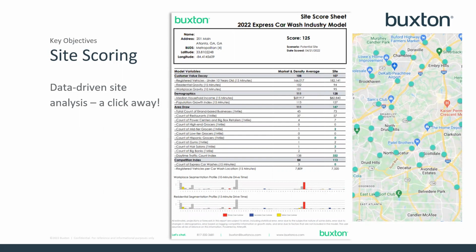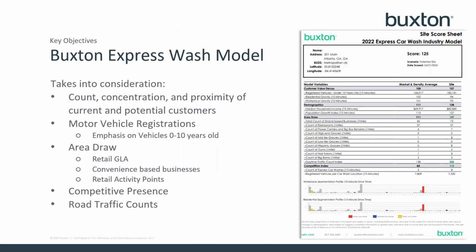You will get a site score for any of the locations that you have scored. And what you'll see here, and we'll walk through it in a minute, are all of the variables that go into and correlate with top performing express washes. So let's take a deep dive into what is actually in the model that you will have access to. First, we take into consideration the count, concentration, and proximity of your customer base.